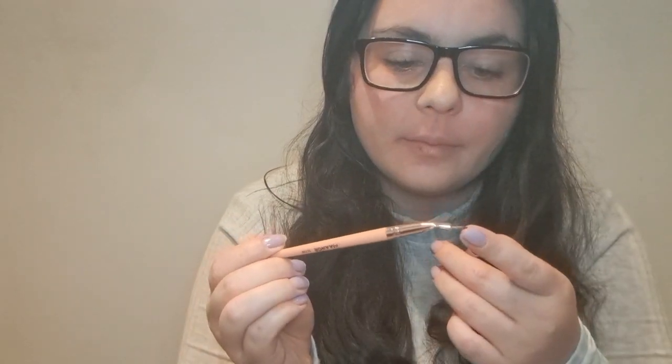And then the other one. Oh, we've got this. I think this is just like a detailing brush. You could use it for eyeliner, maybe. This comes with a little lid on it. And then the other one that I was going to show you is honestly the biggest reason I picked this specific brush set, because of this brush that I'm going to show you when I can find it.